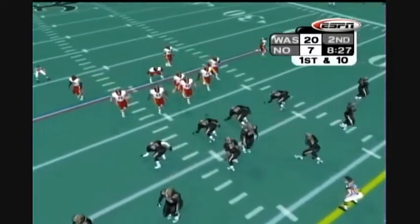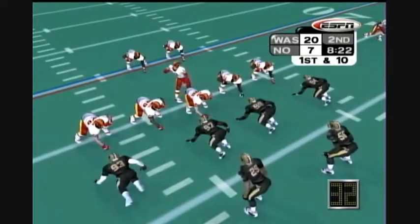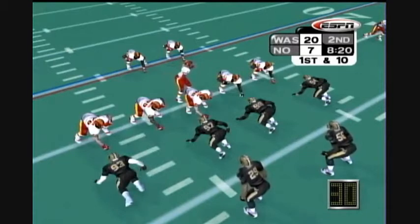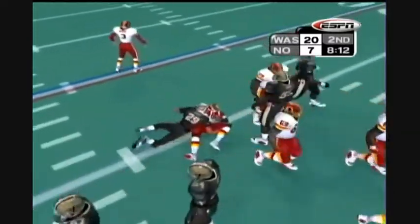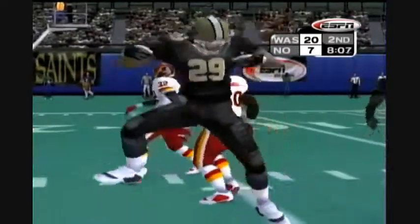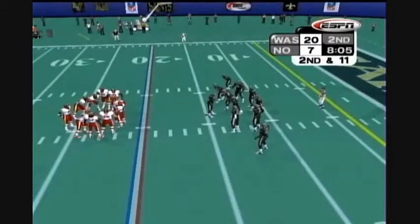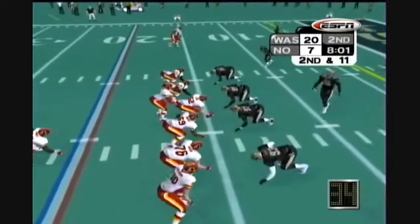First and 10. Three receivers set for the Redskins. Brown, 16. 64. Brown, 64. Set. Cut. The handoff to Davis. That's his eighth tackle this game. Second down and 11 to go. 4-3 defense for the Saints.